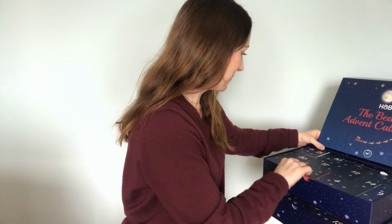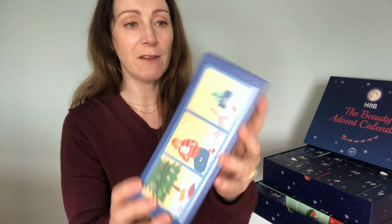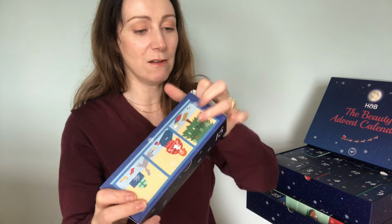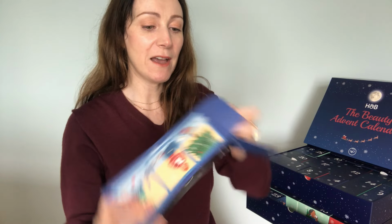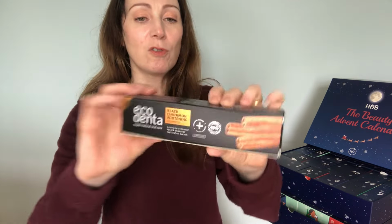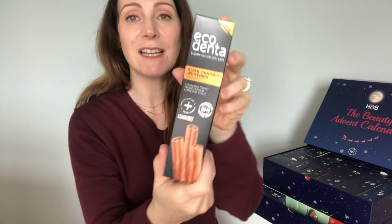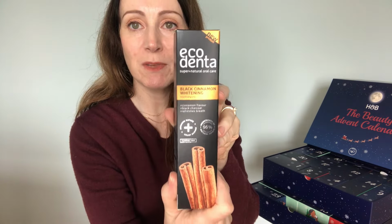We're on to drawer number 15, which is here. So let's see what we have in this drawer here. Oh, this is a toothpaste. So this is from, is it Eco Denta? So this is the black cinnamon whitening toothpaste from Eco Dental.